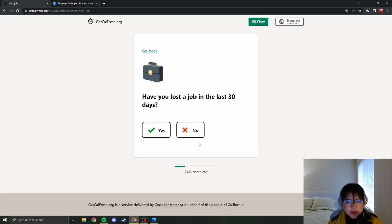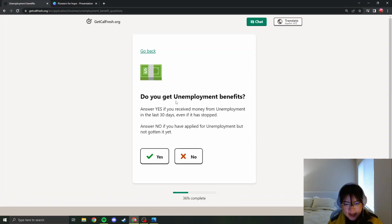Have I lost a job in the past 30 days? I would say no. And then, do I get unemployment benefits? So unemployment benefits do count as income in the CalFresh application. And if you do receive EDD or unemployment benefits, this would actually make you qualified for CalFresh. So please remember that unemployment benefits do count as income if you do receive this in the future.